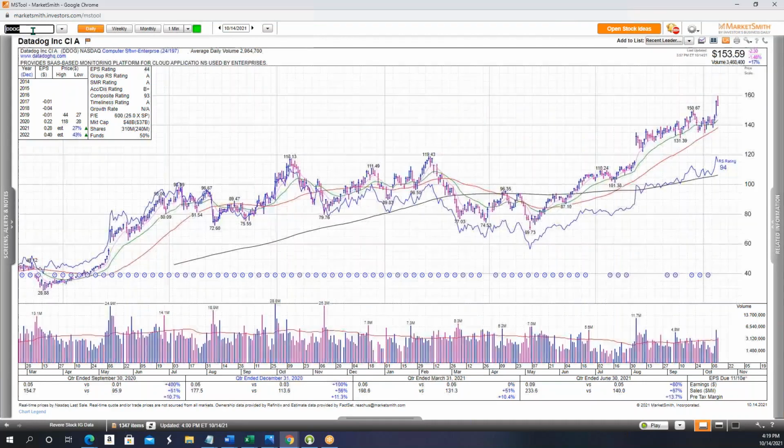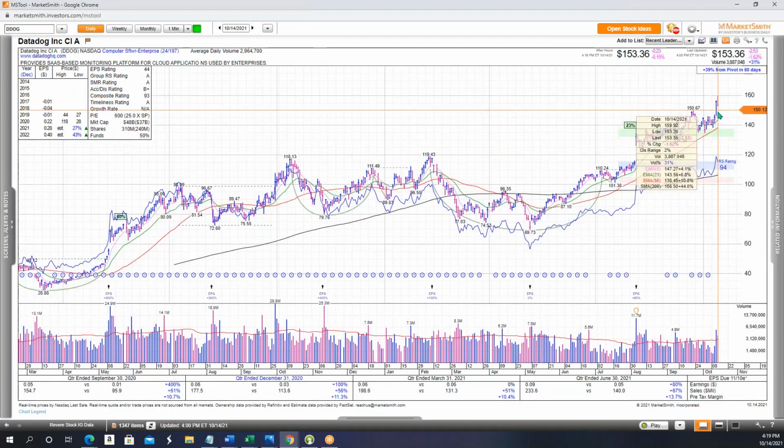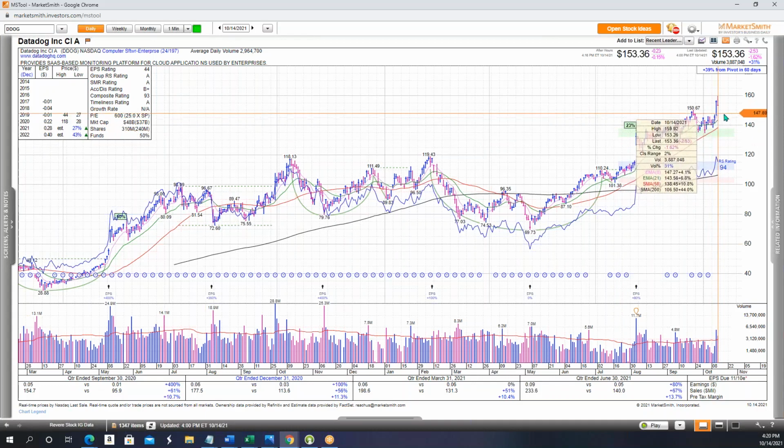Datadog, one that was down today, but one that you really want to pay close attention to due to the volume yesterday. It consolidated right here around this 140, 150 area for a while, got a big move up and out yesterday. Today, not the prettiest, not the strongest, but keep your eye on it, especially if this thing comes back to the 8-day exponential moving average. That's kind of the area I'm watching here on Datadog.